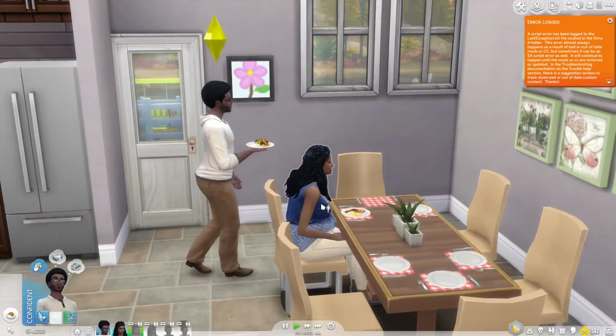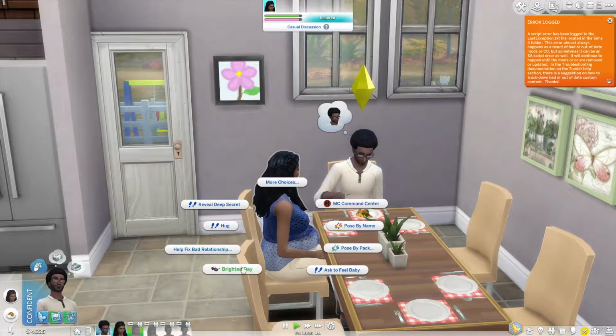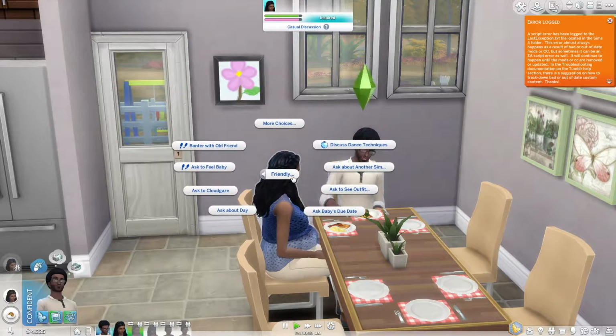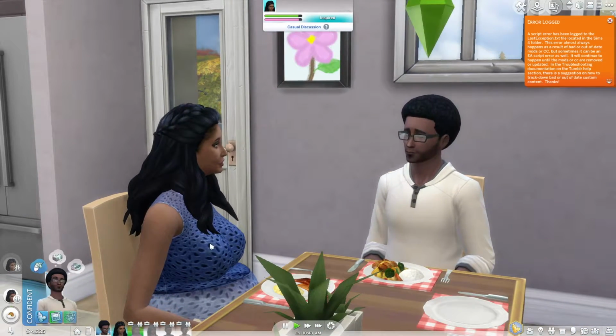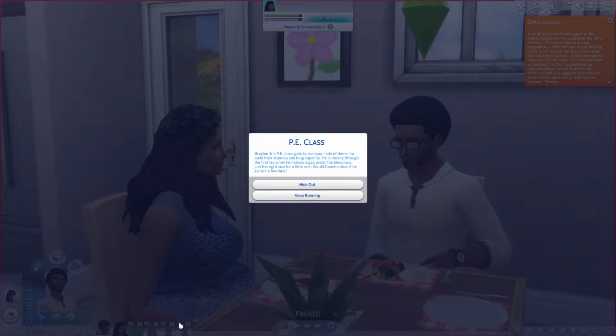Can you sit with your wife? Awesome. But I'm going to have him ask how she's feeling and brighten her day a bit. I think the only thing we could do is ask about the baby's due date. Yeah, like, how are you feeling? Do you feel like the baby is coming anytime soon? I like that they can have these little times together before the baby comes, because right now all the kids are in school.